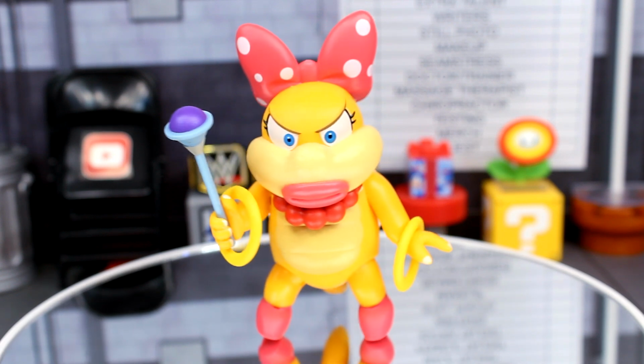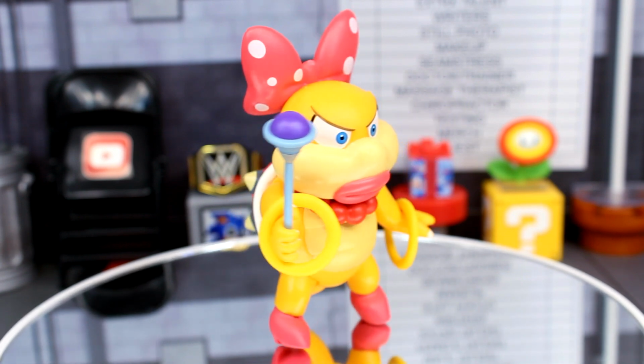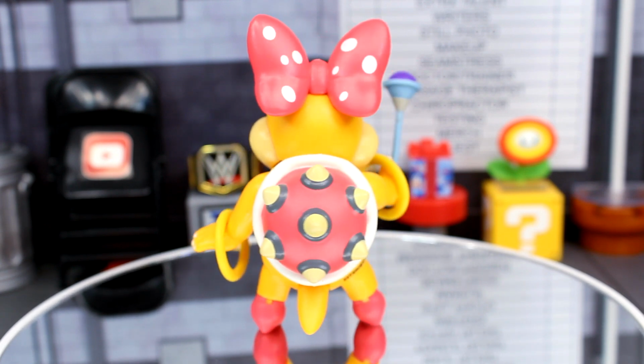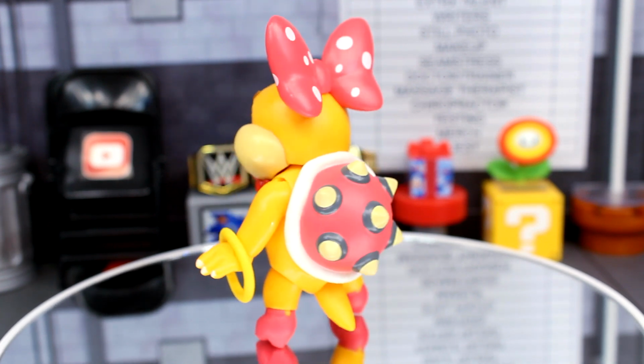I really like the big pink bow on her head and the pearls around her neck. The head sculpt is just chef's kiss on this figure. It definitely captures her perfectly. If you're a fan of the character or a fan of the Koopalings in general, I highly recommend picking this one up. And Wendy may not be my favorite Koopaling, but man, it is a great figure.